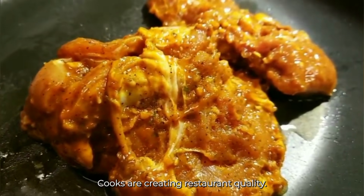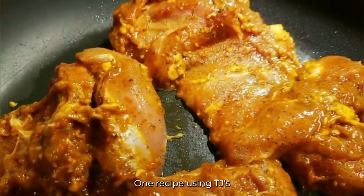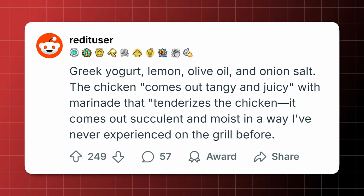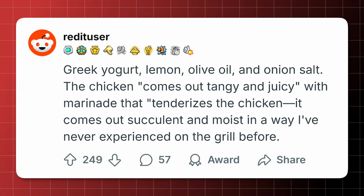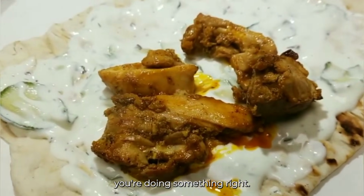Real home cooks are creating restaurant-quality results consistently. One recipe using TJ's marinated chicken became viral, combining just 4 ingredients: Greek yogurt, lemon, olive oil, and onion salt. The chicken comes out tangy and juicy, with marinade that tenderizes the chicken. It comes out succulent and moist in a way I've never experienced on the grill before. When professional food writers rave about your products, you're doing something right.